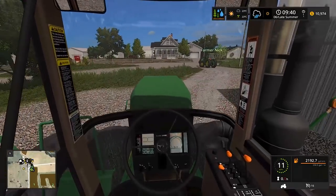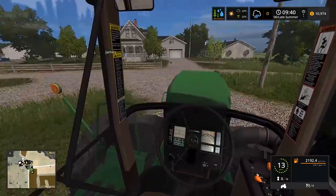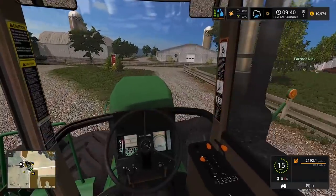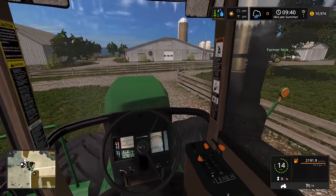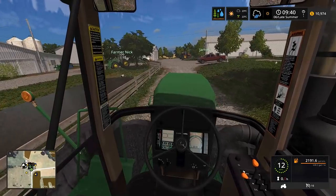So I'm going to take it back to the shop. And let's move bales. We're going to get mowing with the little baby deer here. And then also, I'm going to finish mowing the side hills while we move bales and stuff. Also in the video. So we got the 8970 here. If you guys are enjoying the video, let me know.